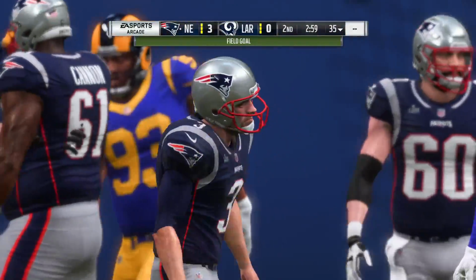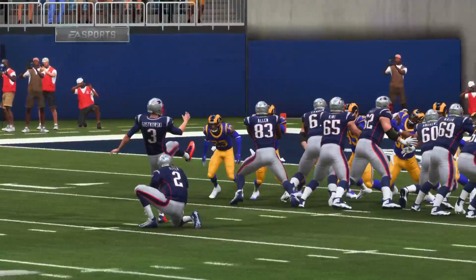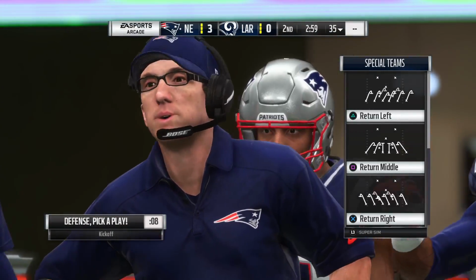And Gostkowski's kick is good. And the Patriots jump out to a 3-0 lead. So they get 3, certainly hoping for 6 after a 13-play drive. So you console yourself on defense by saying you did your job, right? If they go 13 plays, you only give up a field goal, you did a nice job there.